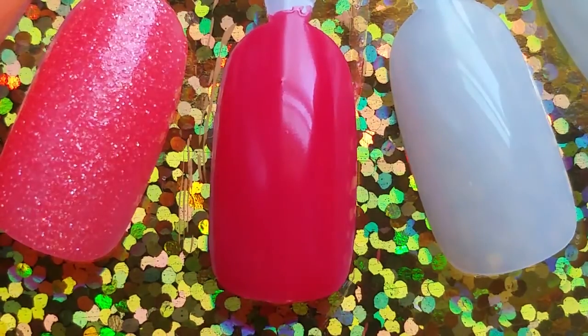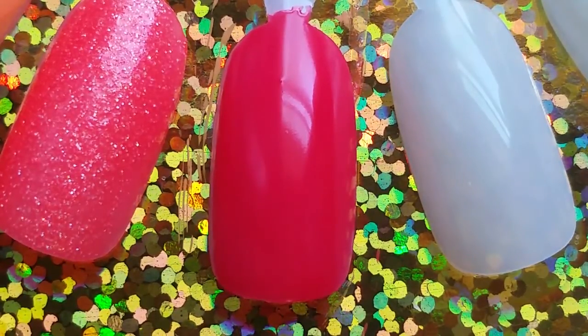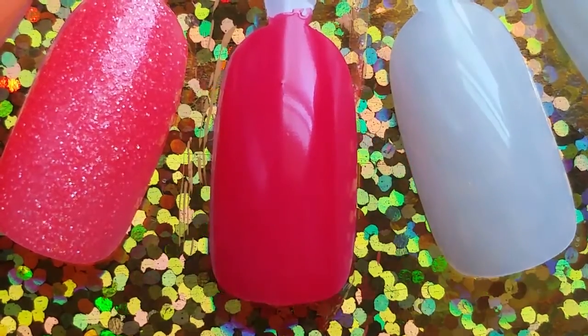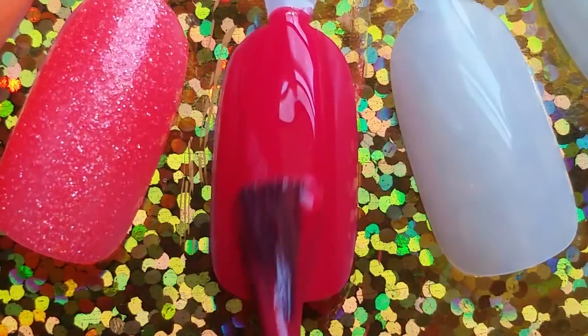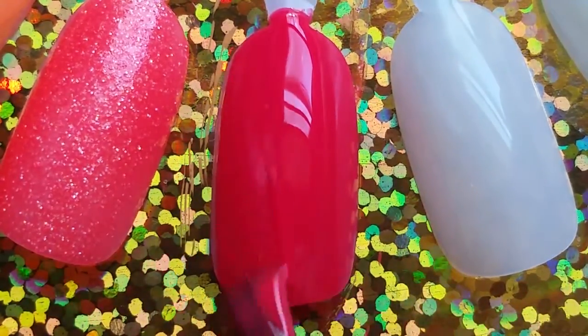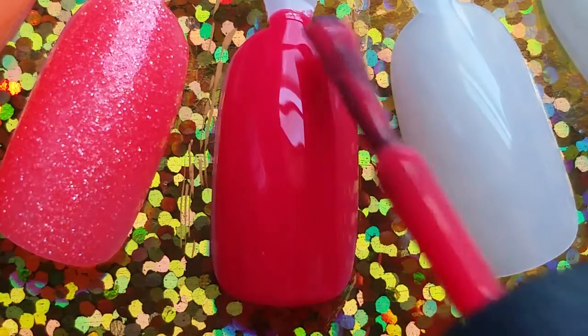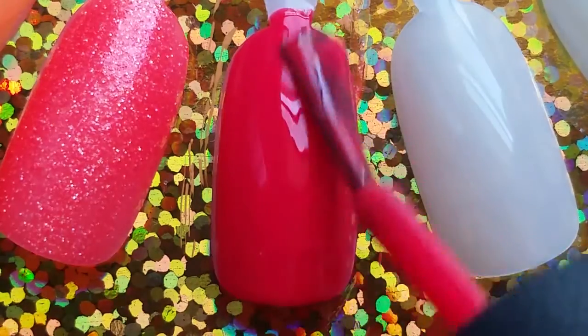Okay, so this is our second coat of Hot Flash. If you guys can see, it does dry down kind of to that matte finish. So you'll want a top coat for this one as well. Or you can leave it that way, it doesn't matter, I guess. But 2 coats definitely get this opaque. I think that you could get away with 1 coat on your actual nails. For my swatch photo, you'll see 2.